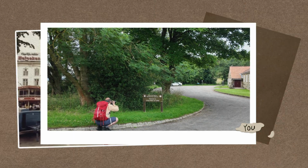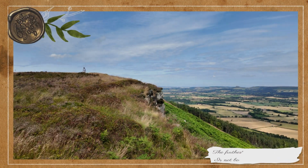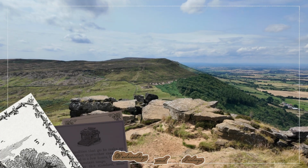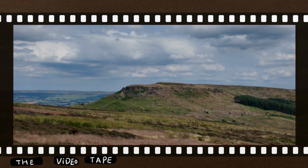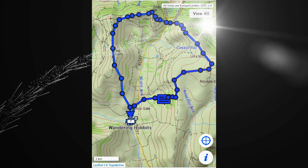Today the Hobbits are embarking on an 8-mile walk from the charming village of Chopgate to the Wainstones, one of the most iconic landmarks in the North York Moors. It's a beautiful summer's day, perfect for a hike, so let's get started. The route today will take us through some stunning landscapes from lush valleys to open moorlands. The North York Moors is one of the largest expanses of heather moorland in the UK and is renowned for its breathtaking views. The walk today is a circular walk and the ascent is somewhere in the region of just over 2,000 feet. Join us on this trail, I'm sure you will love it.